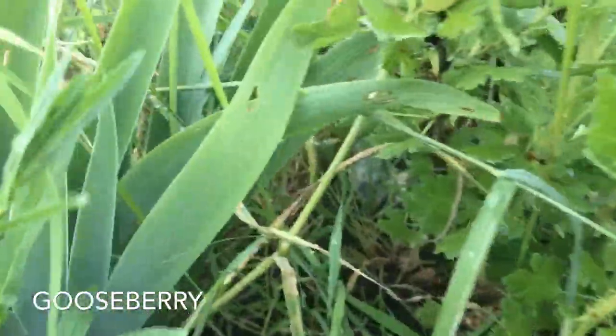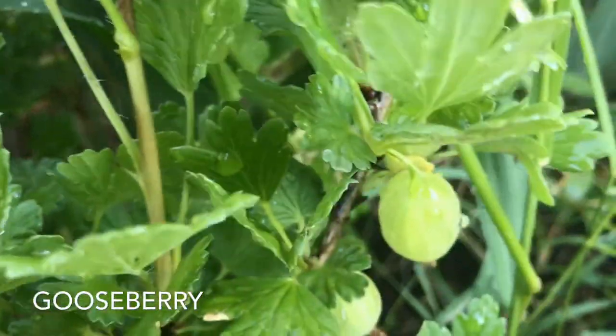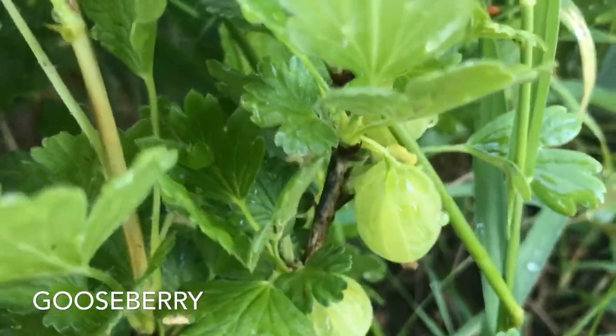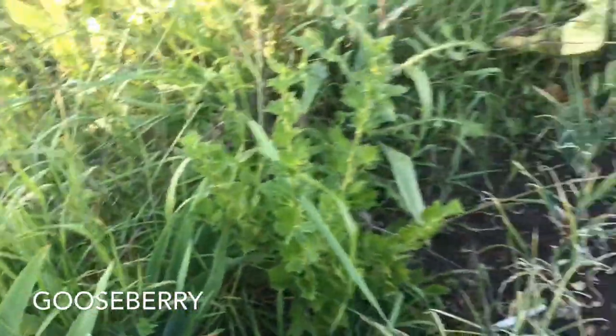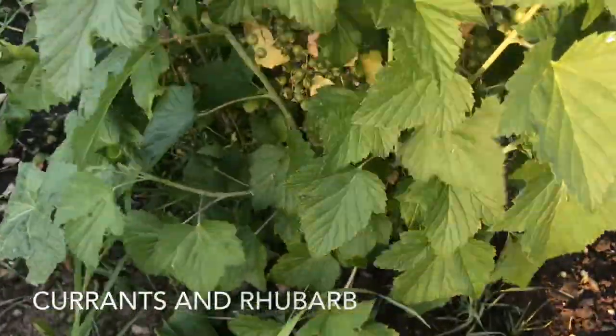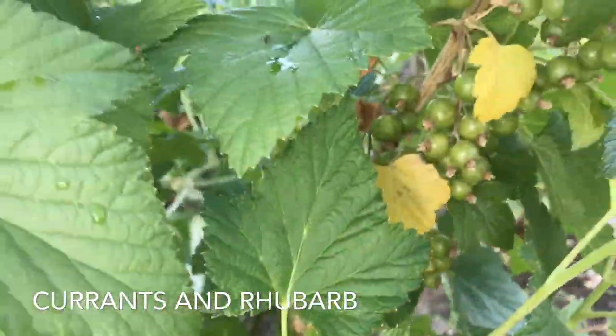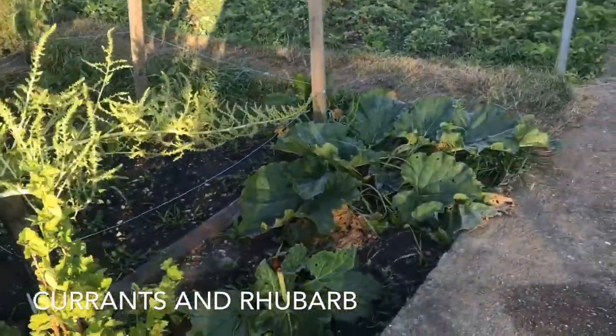This is the gooseberry bush. Not many gooseberries this year, 1 or 2 here and there. One on that bush and 2 on this bush. Very few berries on the gooseberry bush this time. The currant, on the other hand, is doing really well. It's covered in berries, and I can't wait for them to ripen up. Just fingers crossed the birds don't get them.